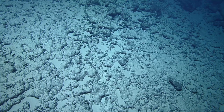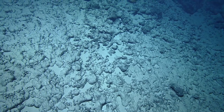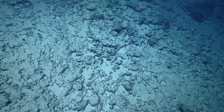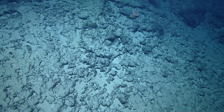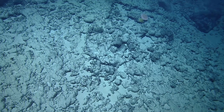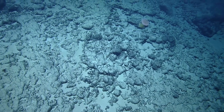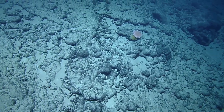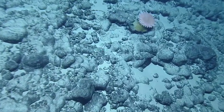It's amazing. Chat asks, are there any telescopes on board to look at stars? Not that I think so. That'd be cool. Although it's super rocky, so you really wouldn't be able to focus on anything. It's hard enough to use binoculars. Anemone. Can we zoom in on this, please? I'm surprised we haven't seen any holothurians here either.